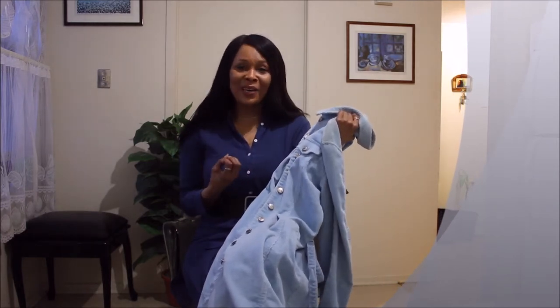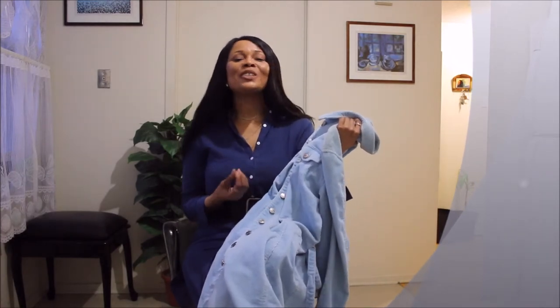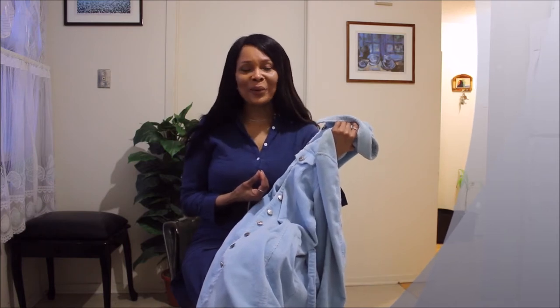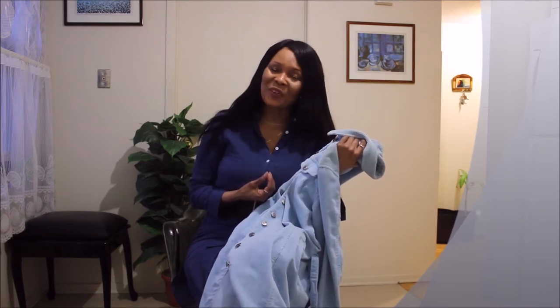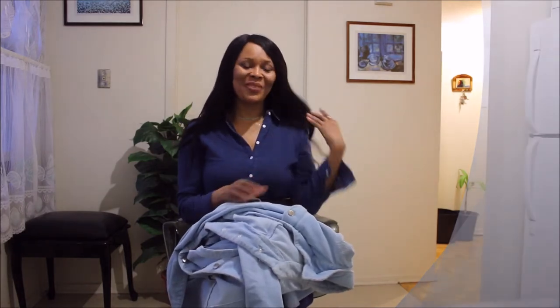Add a funky belt or a classic belt, whatever belt you like, and just give them a new look and fall in love with them again. It can happen. It does. It has happened for me. It can happen for you. So yeah, this is how I pair this piece.